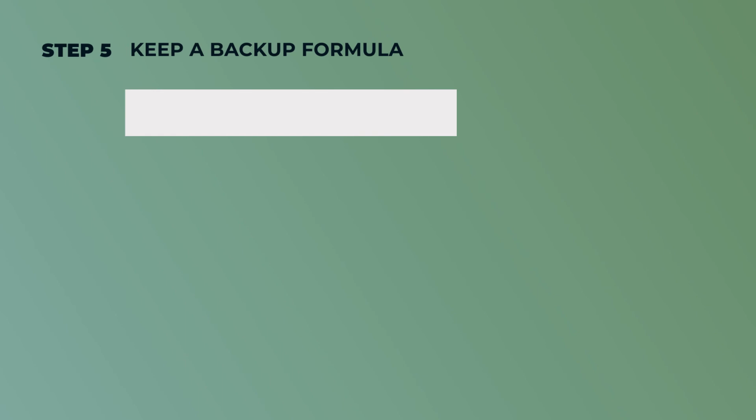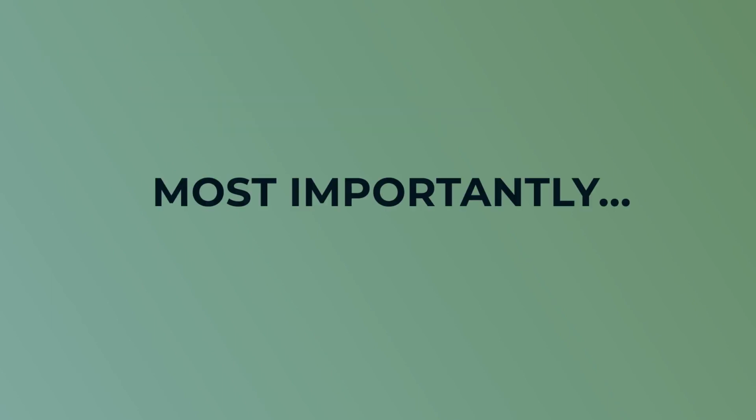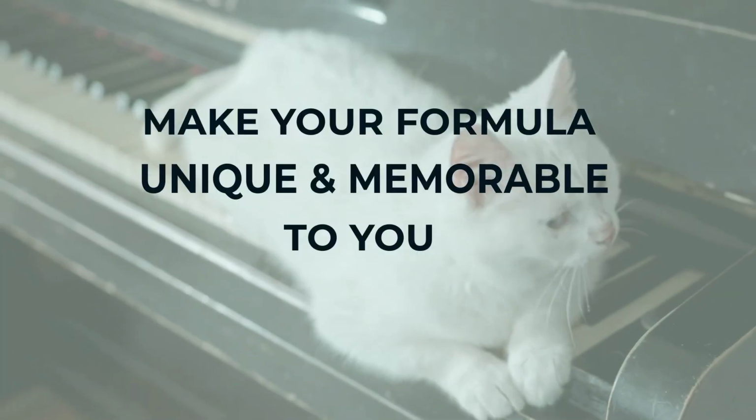One final thing, you should also have a backup formula, as some websites might not allow special characters like exclamation marks, or they might not allow you to have spaces between your password. In this case, I replace the spaces with underscores. You can follow these 5 steps and adjust the formula to make it uniquely yours.